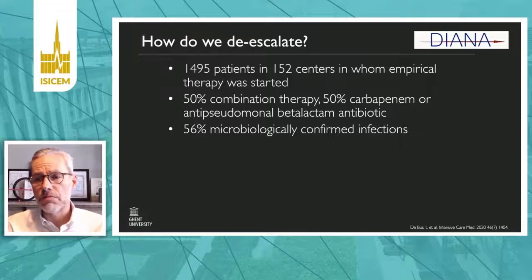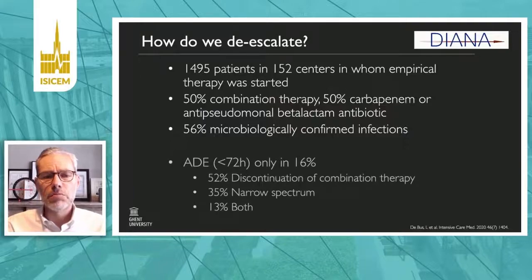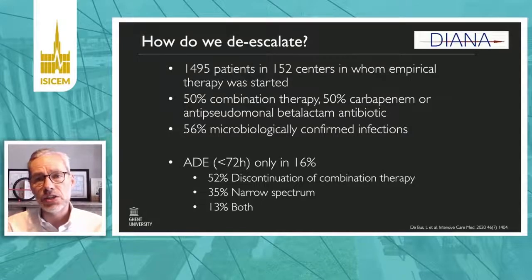As in other infection reports, just over half of the infections were microbiologically confirmed, but all of them were clinically confirmed infections. One of the important findings of this study was that antibiotic de-escalation within 72 hours, because this is what we consider to be the golden hour of de-escalation, was done only in 16%. So that means only 1 out of 6 patients in whom broad-spectrum antimicrobial therapy started for an infection actually has their regimen changed within the first 3 days.